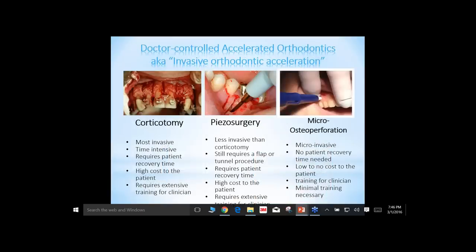Now, if you're into invasive, here's three options. Option on the left is Wilckodontics, also known as a corticotomy, where people do a full osseous flap, then they make cuts between the teeth, they decorticate the surface of the bone above the teeth using a round burr, and then they smear the area with a freeze-dried, demineralized cadaver bone, and then they close the site up and it heals very nicely. Piezo surgery is a little different. It's done straight through the tissue.